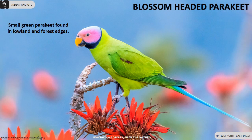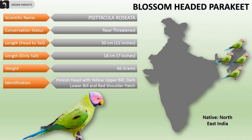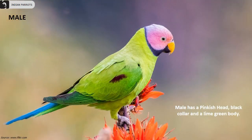Blossom-headed parakeet is a small green parakeet found in lowland and forest edges of northeast India. They are classified as a near-threatened species. They have a pinkish head with a yellow upper bill, dark lower bill, and red shoulder patch.